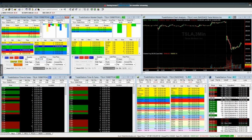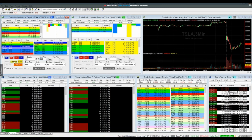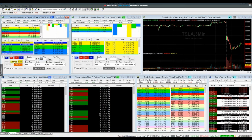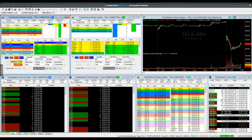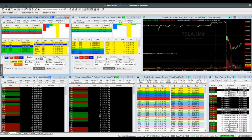And again, our volume, 8.4 million shares. 8.4 million shares on Tesla the first hour and a half into the day. Tesla today on March 17th, 2016, only traded 4 million shares. So already double the volume. And again, you only see that on earnings days for the most part.